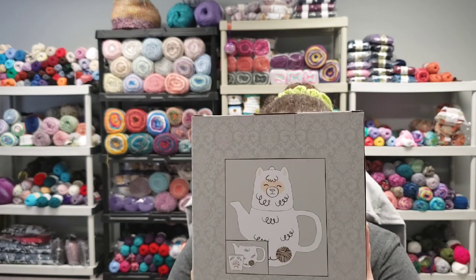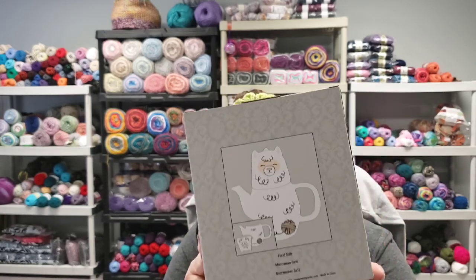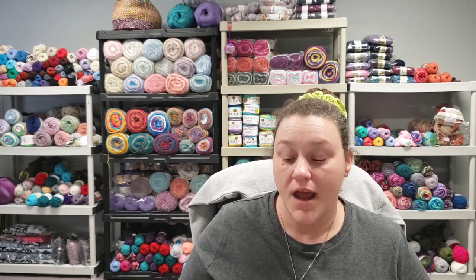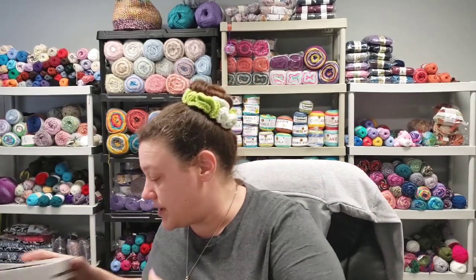Then it was originally $11.99, and I paid $2.99 for it. Again, I just think it's absolutely adorable. So I did end up getting two of those of the same thing, alpaca teapot and cup set. So I've gotten two of those. Let me put this stuff back so it's not cluttering up my space.